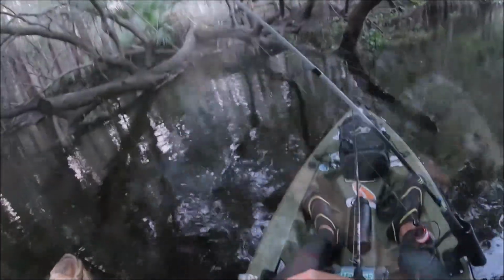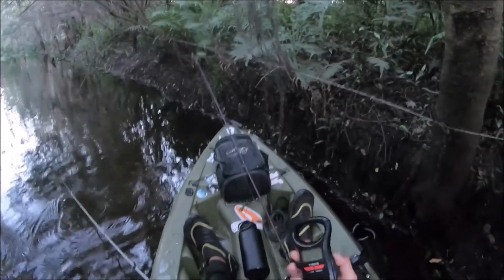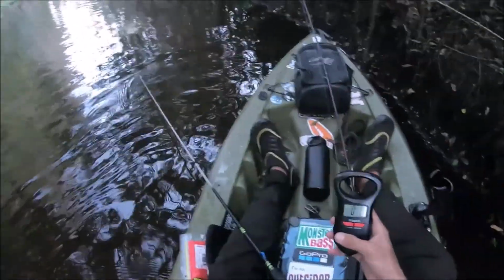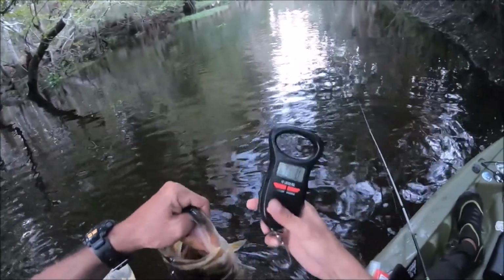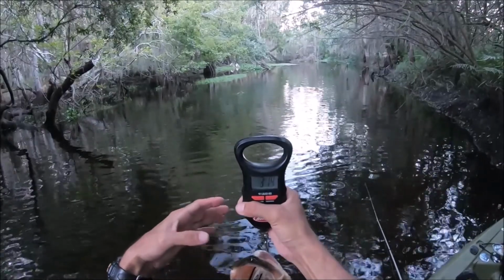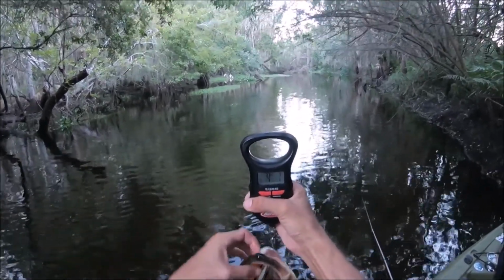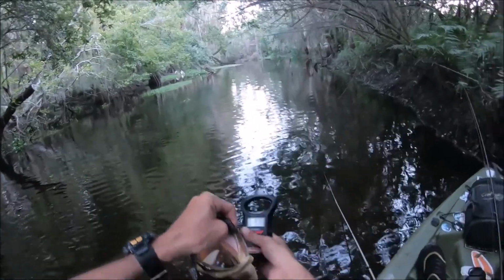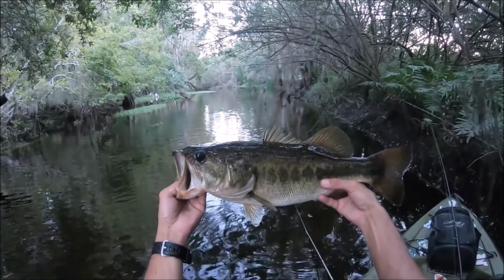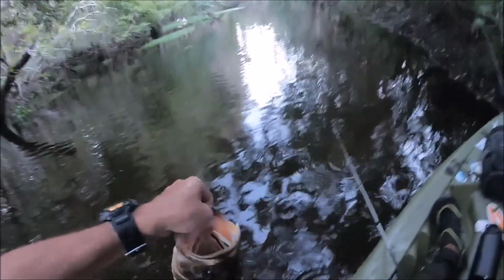Wow, this hook just came out. All right, let's see how much this donkey weighs. This thing's got to be like 4.5 pounds. It has to be. This thing's a freaking beast. Got a 4-1 here, guys. 4-1. Second biggest bass on Shingle Creek here, guys. Nice. Little belly too. Let's let her go.